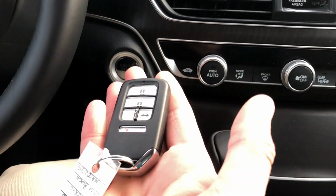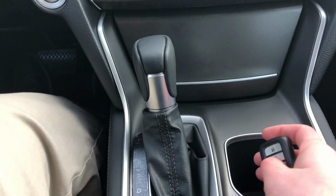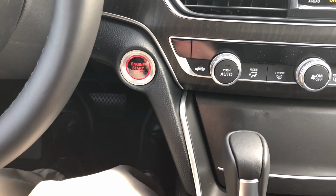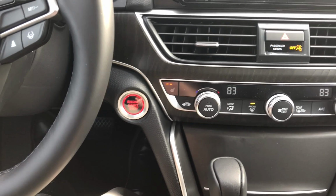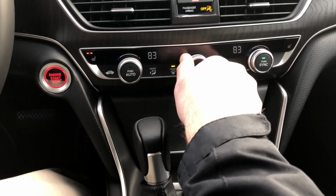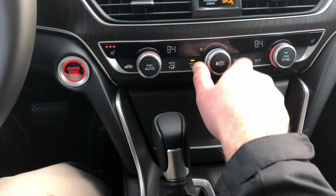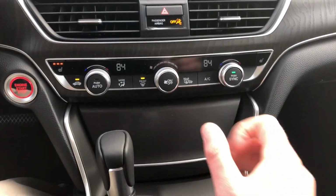When you get into the car, make sure you have the key fob with you. Put your foot down on the brake, hit the start button, and watch everything light up. I'm going to blast the heat quick because I'm freezing.